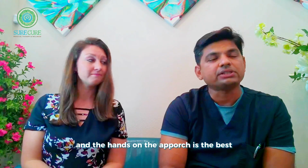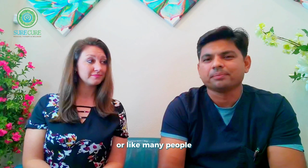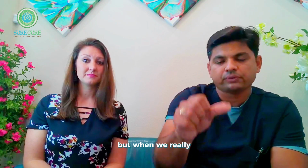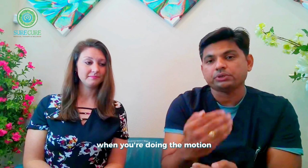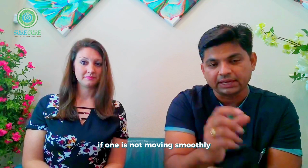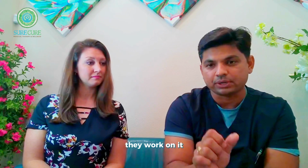And the hands-on approach is the best, because there are many tools out there, like the inversion table, many people use hanging techniques. It can decompress, but when the chiropractor feels the spine, they can see exactly which spine is not moving well. Because when you're doing the motion, each and every vertebra should move smoothly. If one is not moving smoothly, then it can affect the other vertebra as well. So when they find out the tightness, they work on it.